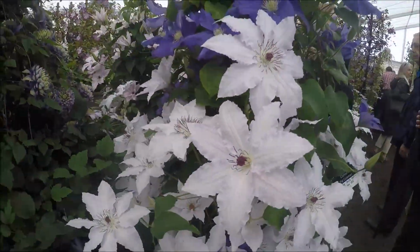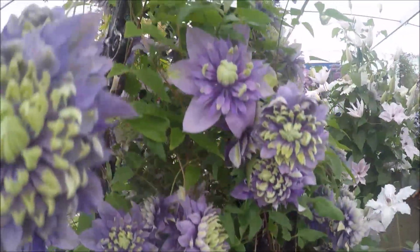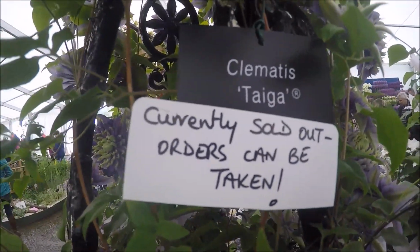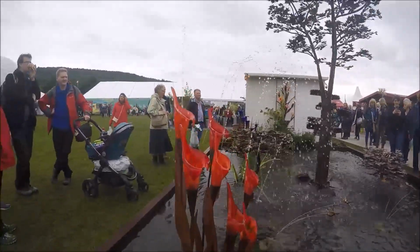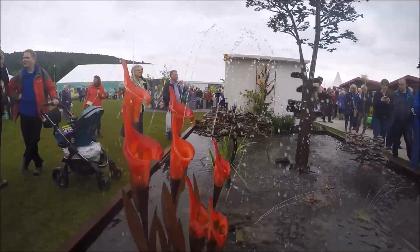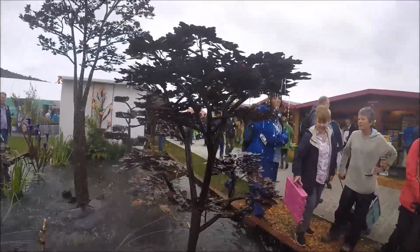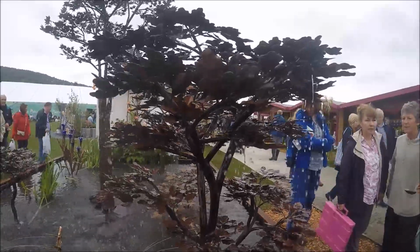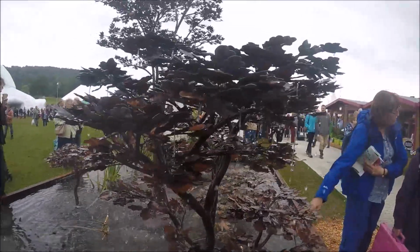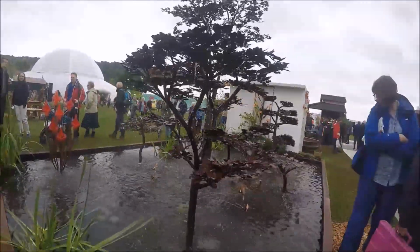I didn't buy any more clematis this year, even though this one here is my favourite, and I couldn't get it last year because it sold out, and again this year, look, sold out. I thought these trees were beautiful with the water dripping off of them. If I had a water feature, I think I'd have to have one of these.